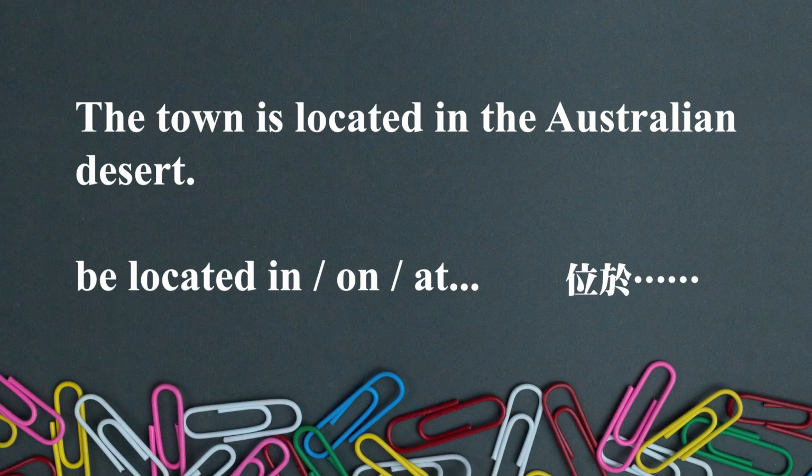The town, Coober Pedy, is located in the Australian desert. Not hard to do. Over half of Australia is a desert.